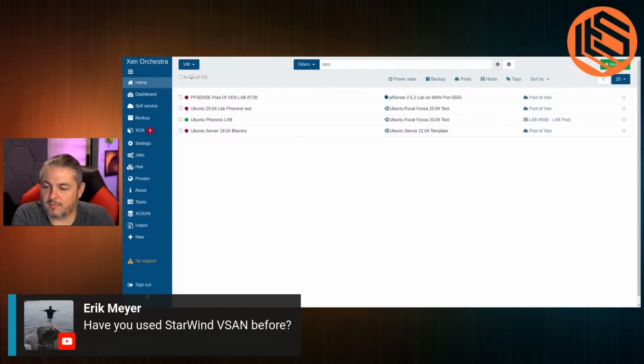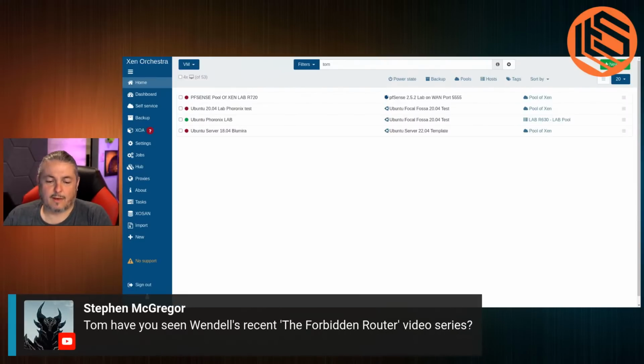Have you used Starwind vSAN before? I have not. I think Wendell's talked about it, but I haven't used it. Have you seen Windows Forbidden Router? I love that he called it the Forbidden Router. Yes, I've seen it. Yes, he's using XCP-ng.